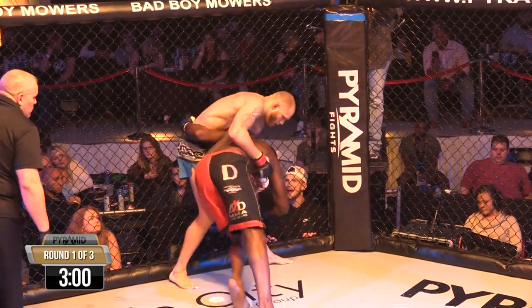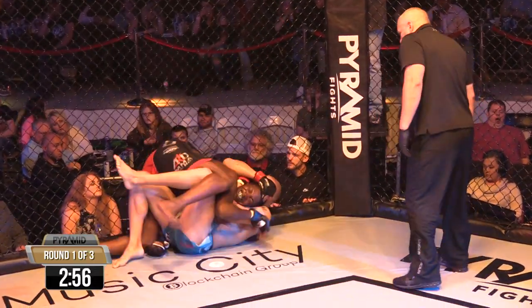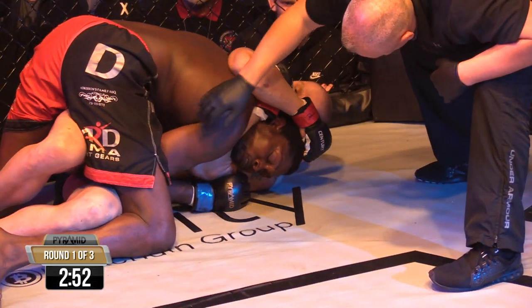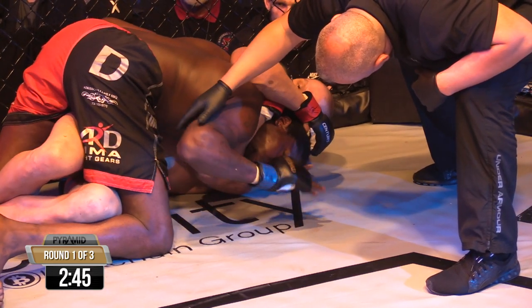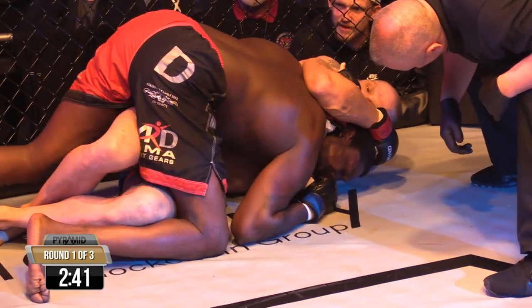Got that underhook going for on his left arm. Oh, right there. Oh, that's nasty. He doesn't have the back, but he's still got the choke in right now. You can definitely finish from right here. Right now, it looks like Damian is okay. He gave Rocky the thumbs up.